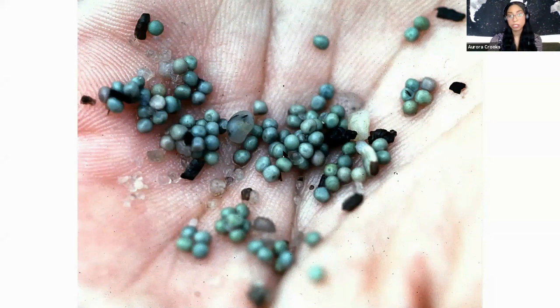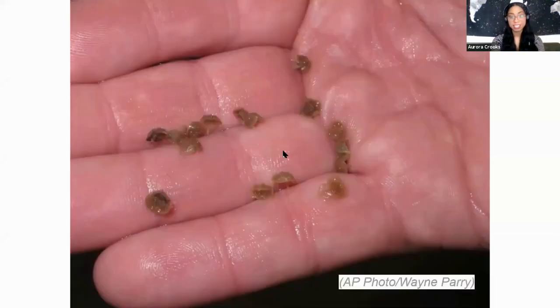And the little baby horseshoe crabs look like this. They get a lot bigger than that, but that is how they start out when they're first figuring their way out in the world, and those are the little juvenile baby horseshoe crabs.